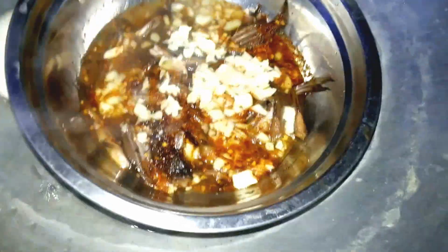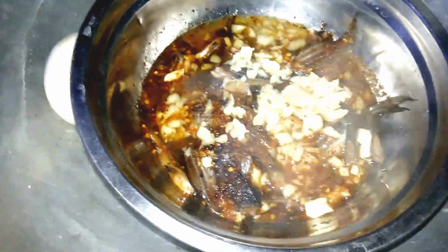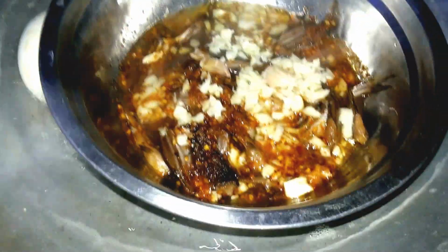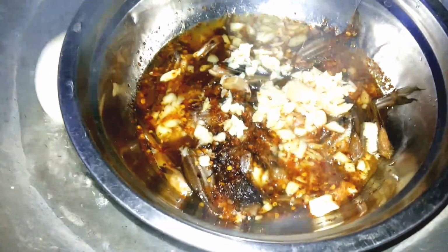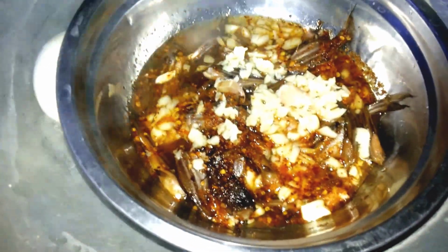So my dinner tonight will be these two eggs and this fermented fish, which is very nice. We made this for about 6 months already. We made it at home. This is a fermented catfish, small catfish. We call it in Cambodian thai kachok, which is very nice one.